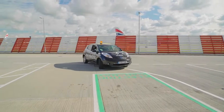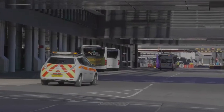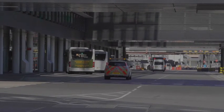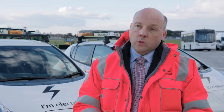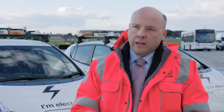So the LEAF and other electric vehicles are perfectly suited for the sort of journeys that we have in an airport environment. The short hops between areas, the long waiting before moving off, the extended idling are perfect for electric, and of course what we've seen in the past is that's been difficult, particularly for diesel engines, and it has a mechanical impact on them.